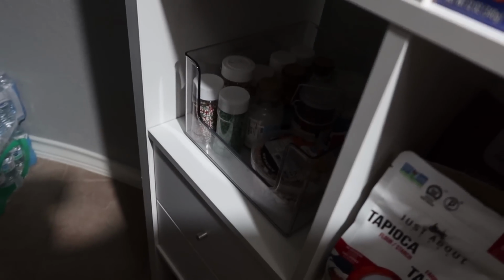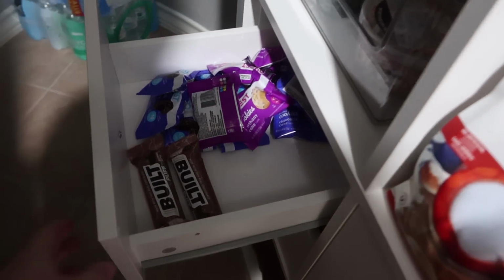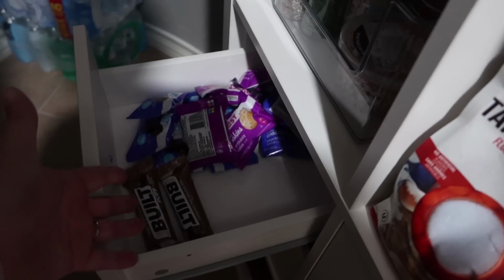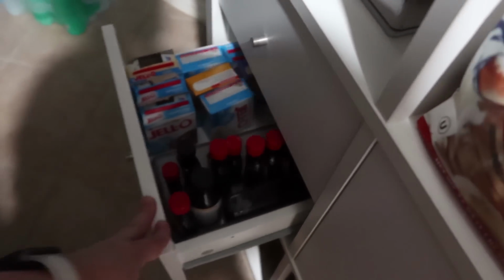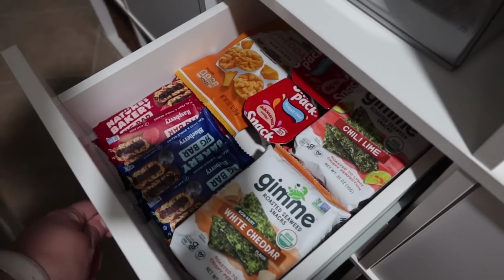The baking, or not baking, but sprinkles right there. And then I tried to put like the treats. So we've got Mark and I's treats. Well, Bryce likes the protein bars as well. So I put those in here. I tried to put like the sweet stuff hidden. And then this is like our sugar-free pudding mixes and extracts that I use for baking and whatnot. I have our extra baggies and stuff in here, and then the kids stuff also just put in here.